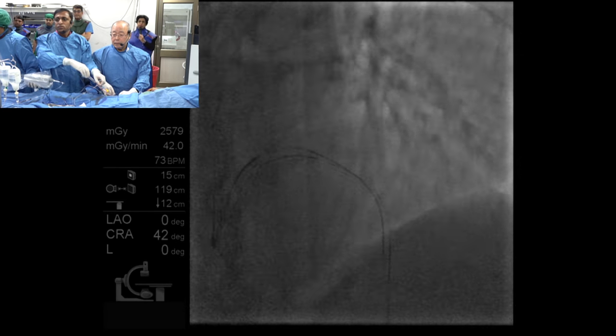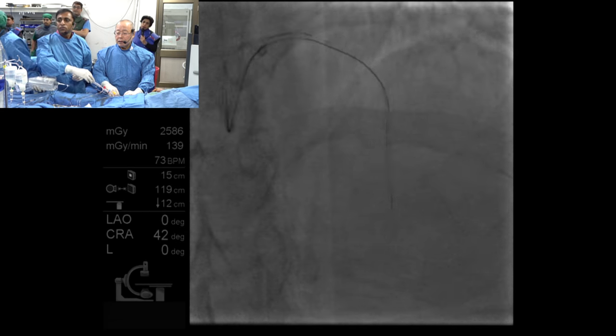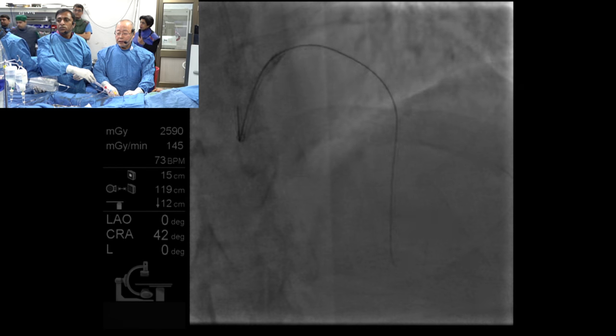Saito, how often do you use imaging to help you while you're opening up CTOs? Almost every case.